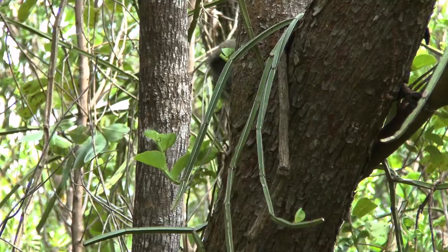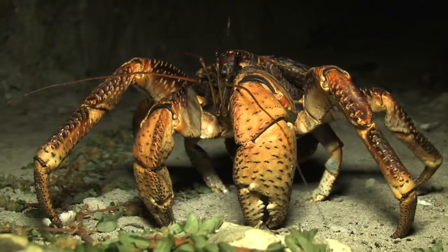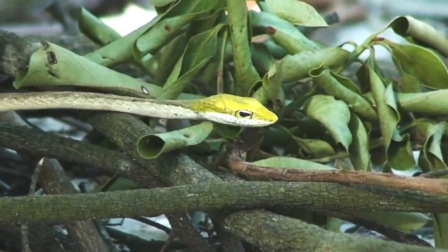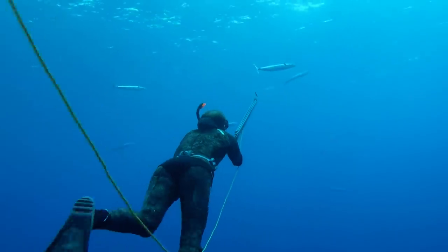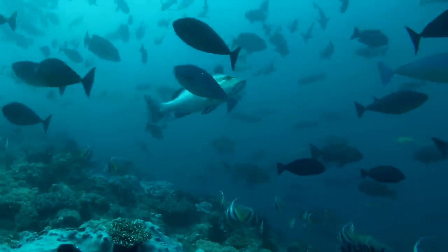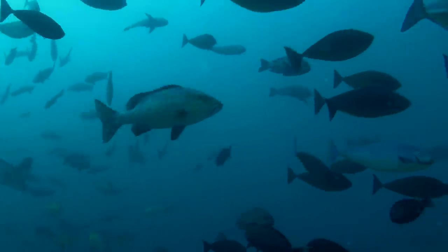Of course, on the land, we have some mango monkeys, we have the awesome coconut crabs, we have some big pythons, some vine snakes. The real joy is in the water, and we'll be doing some scuba diving, some spearfishing, cooking up some nice fresh food. And what a privilege to be living on an island like this.